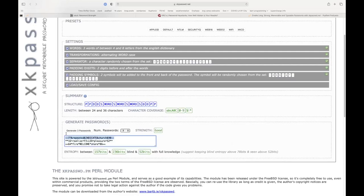The important thing that Bart does here is he gives you something here that says strength, good. You want this to say good. You want it to be green. If you do a poor job of it, it might say okay in orange, or it'll say bad in red. So good green, bad red. That is the least you need to understand about this. If you want to get into entropy, you certainly can.